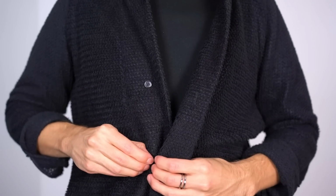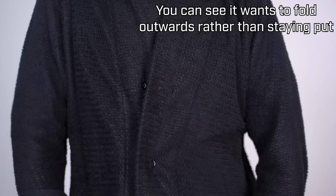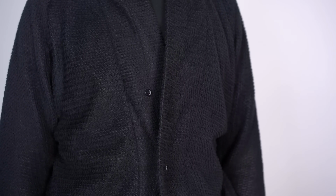I think it's really because of that material, because it doesn't have that much structure to it. It is very open, very flowy. It just seems to want to do its own thing, and it's not the kind of thing that you can iron in place either, really.